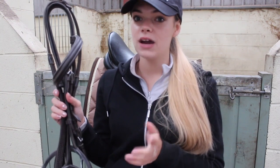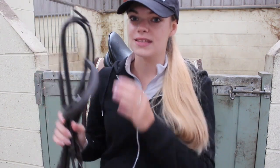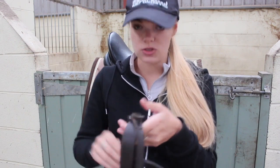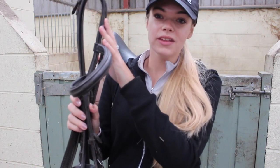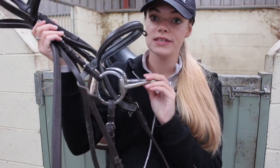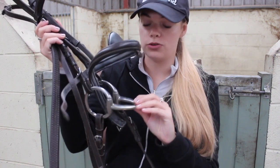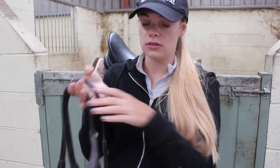It depends how fancy you go. Your bog standard bridle isn't too expensive. So you're also going to need reins and everything. Generally you can get your bridles in one piece, but then you'll have to buy your bits separately. So this is Charlie's, he's just in a loose ring snaffle, so obviously you need to consider which bit you're going to buy.